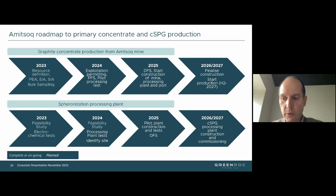Then also next year we have the environmental impact assessment complete. We have completed the social impact assessment. We have an approved project description and plan approved by the Greenland authorities that will lead on to a successful impact benefit agreement, probably in the early fall next year, and then we'll be filing our application for the exploitation permit also in the fall next year.